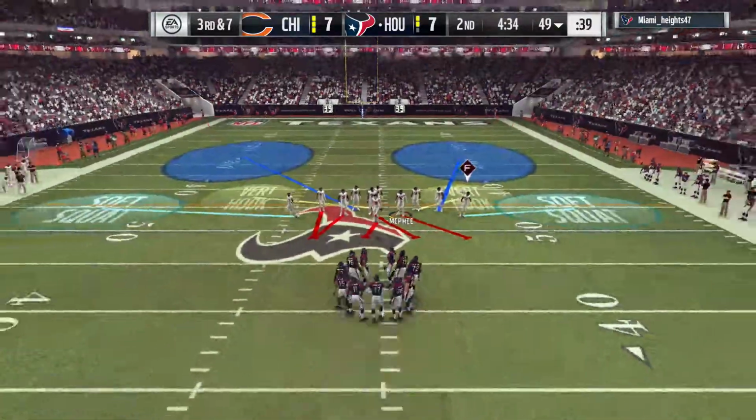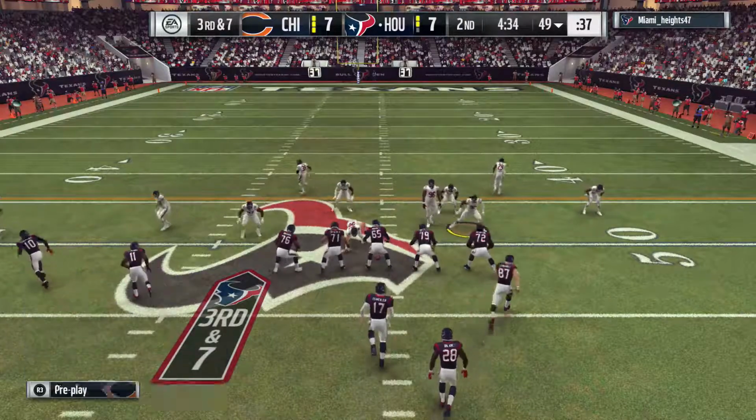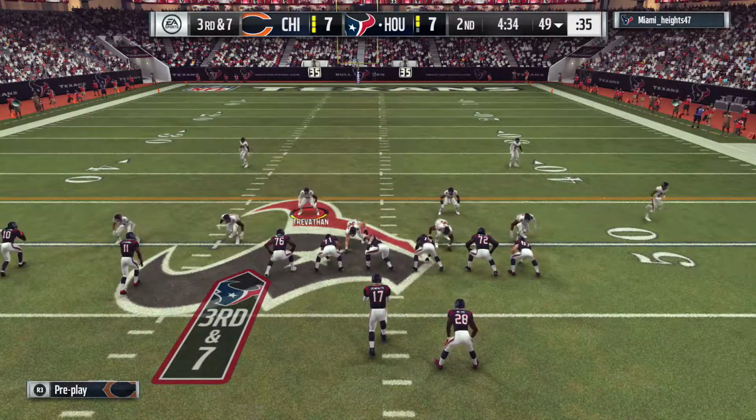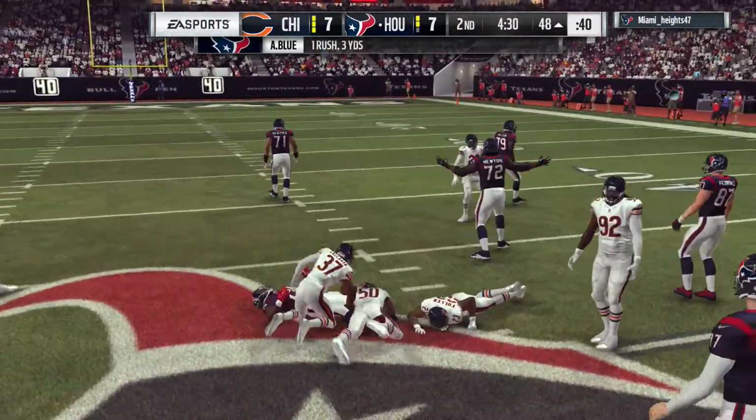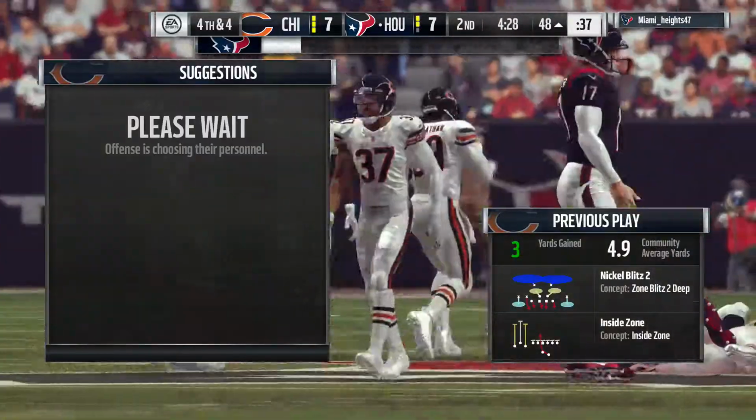And the offense needs 7 out of this play on third down. Looking to jam the receivers at the line here. Press coverage look defensively. Now a run. This is Alfred Blue. 3 yards won't be enough here as that'll bring up fourth down.